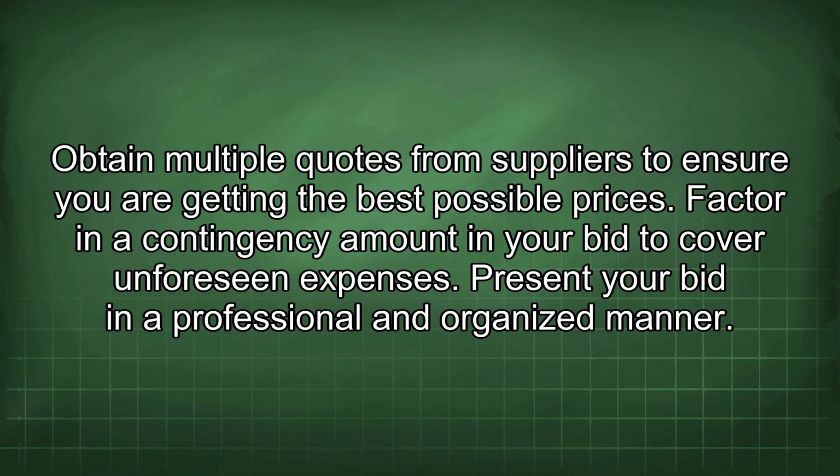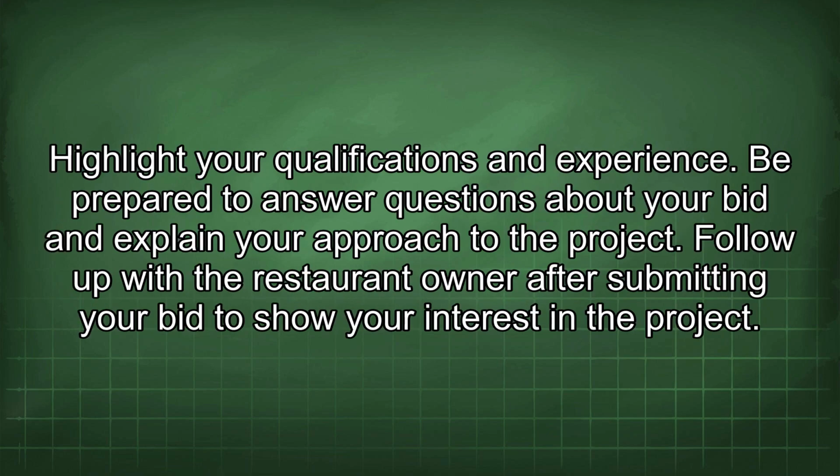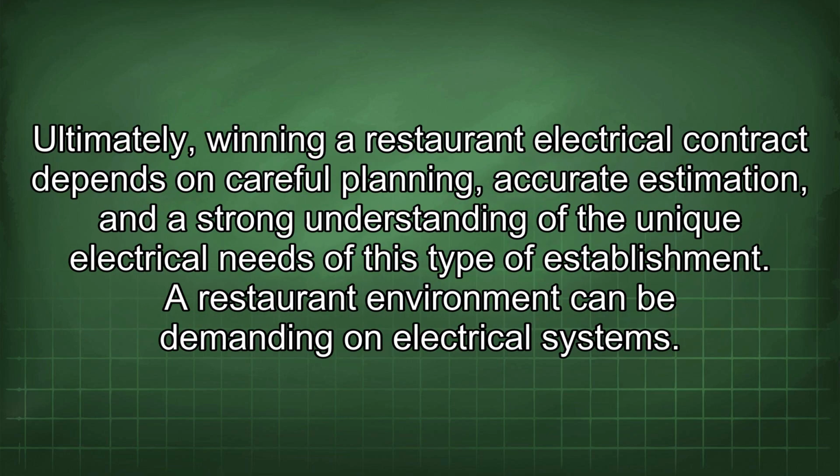Present your bid in a professional and organized manner. Highlight your qualifications and experience. Be prepared to answer questions about your bid and explain your approach to the project. Follow up with the restaurant owner after submitting your bid to show your interest in the project. Ultimately, winning a restaurant electrical contract depends on careful planning, accurate estimation, and a strong understanding of the unique electrical needs of this type of establishment.